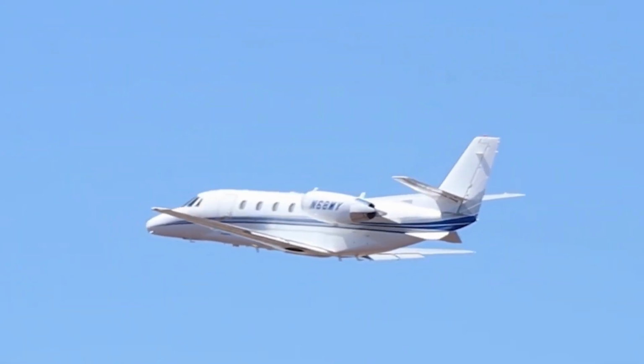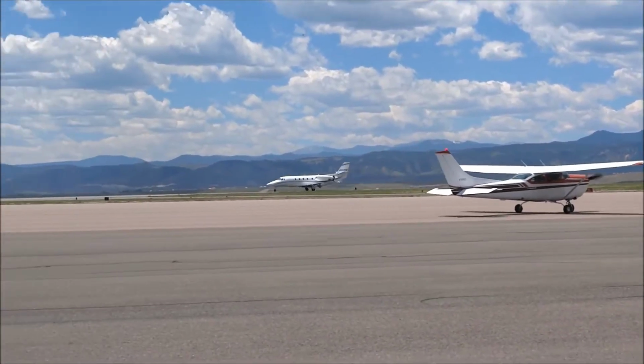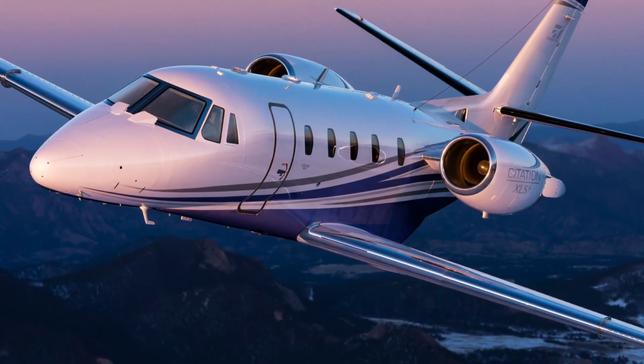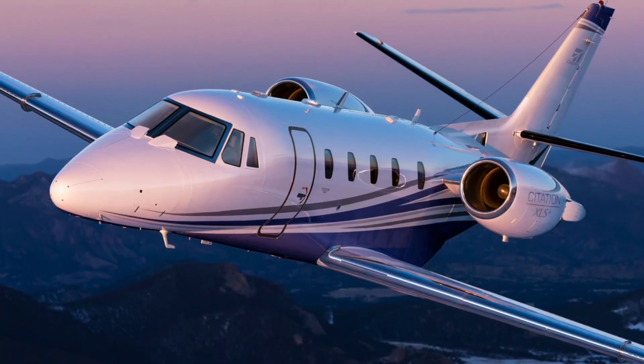It begins. Fuel, inspections, engine cycles, landing fees, crew currency requirements. Within the first year, owners discover they didn't buy a jet. They bought a system that charges them every time it breathes.